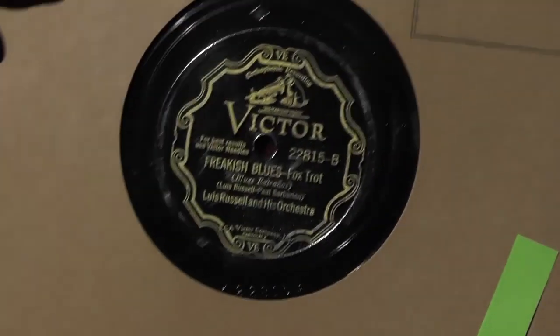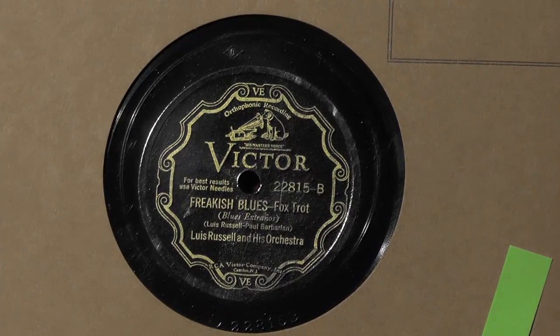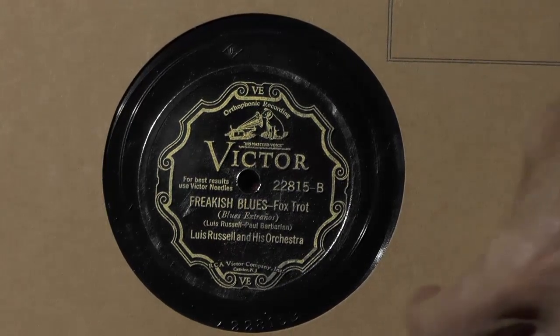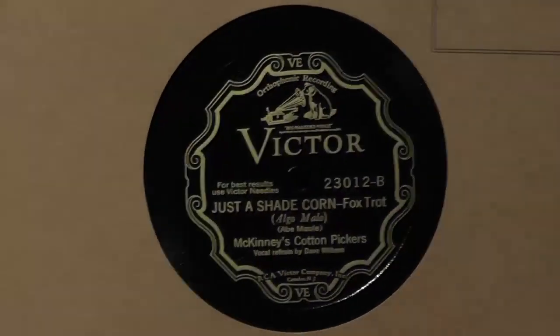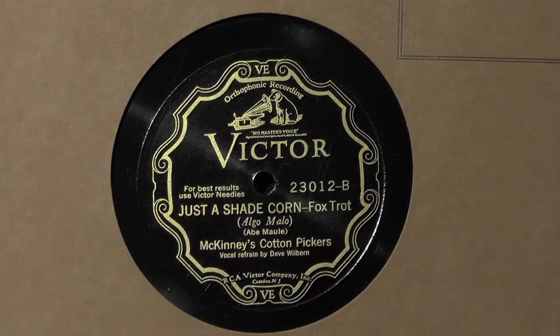7204. I don't know if that's a jack tag that belongs on this record or not, but Louis Russell, Freakish Blues, $100 opening bid. 7206, McKinney's Cotton Pickers, Just a Shade Corn, $200 minimum bid. 23,000 series recording, lot number 7224.